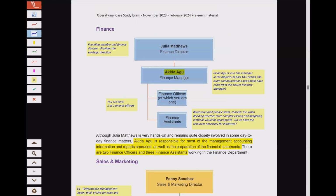Okay, finance, this is your team. So there's our founder, Julia. She'll do the strategic direction. That's not for you to worry about until you get to strategic level. And there is a case study exam at every level, management and strategic.